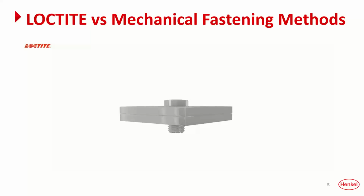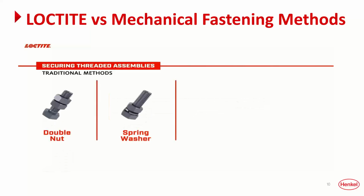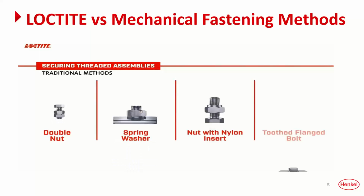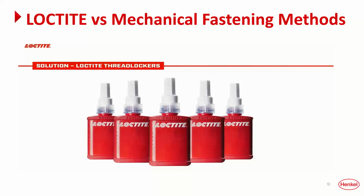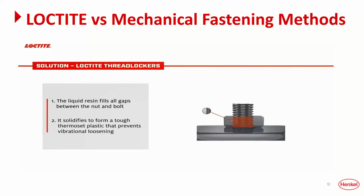And as Josh was mentioning earlier, it's that air gap that creates all the problems, right? So there are a lot of traditional mechanical ways of creating clamp load: double nut, spring washer, nylon insert, and so forth. All of these and many more are used to help create and hopefully maintain that clamp load. But the one core problem that they all have is they're all susceptible to vibrational loosening, shock, thermal expansion and contraction, for the simple reason that they don't fill in that airspace between the male and the female threads. And until you do fill in that airspace, you're just susceptible to vibration.